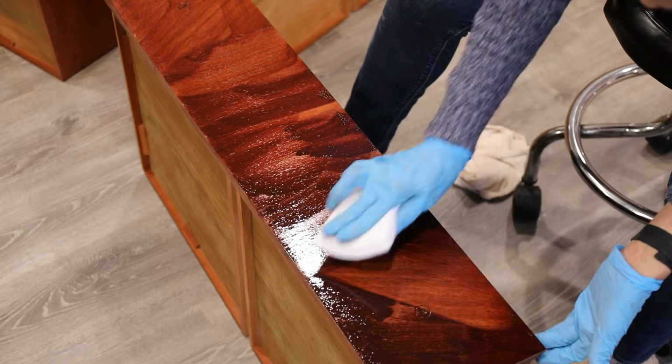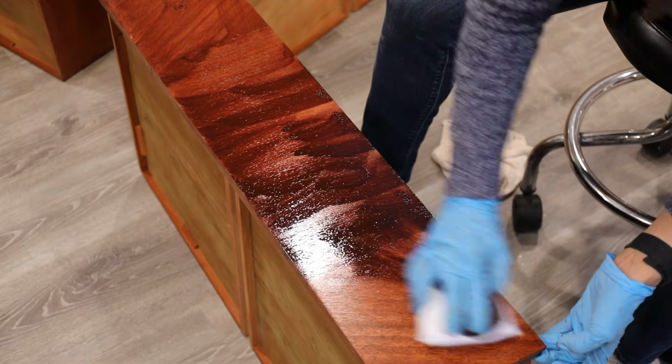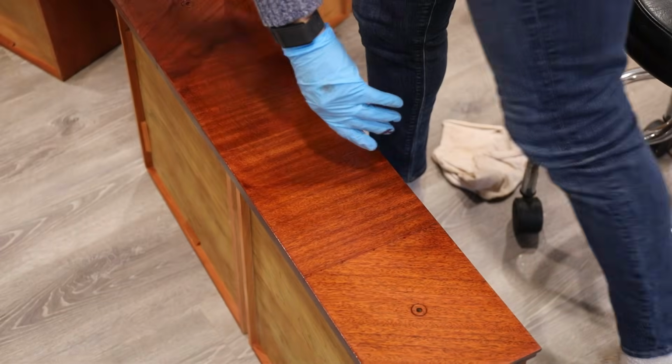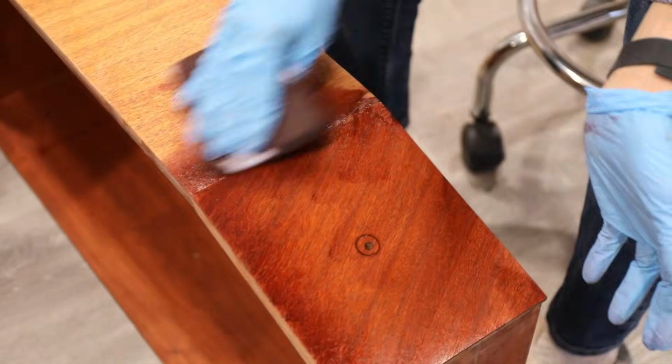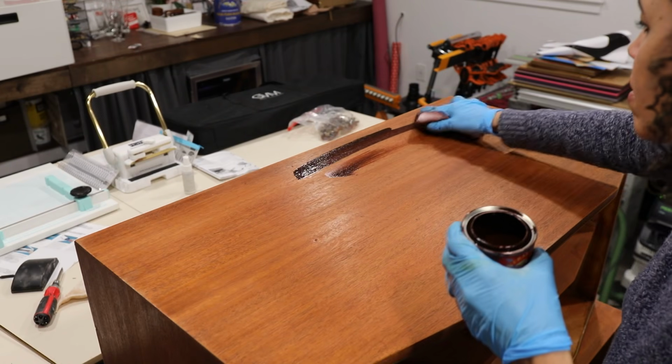Now I'm using an oil-based stain here. I'm using mahogany, actually, since this is a mahogany veneer, but you could use a water-based. I don't particularly care for the water-based, but I think each of them have their pros and cons. I'm using an oil base for this project for the first reason because I already had some on hand and I didn't have to go and buy any.